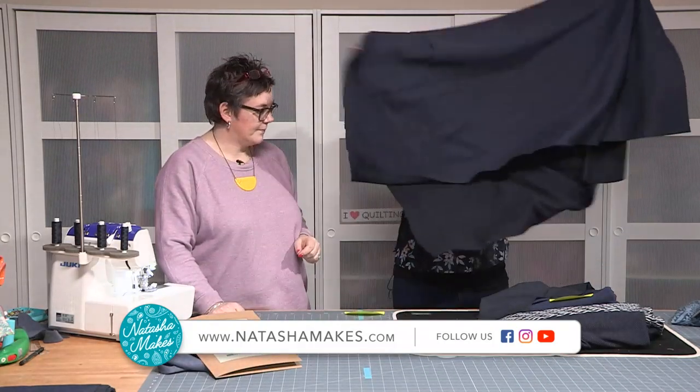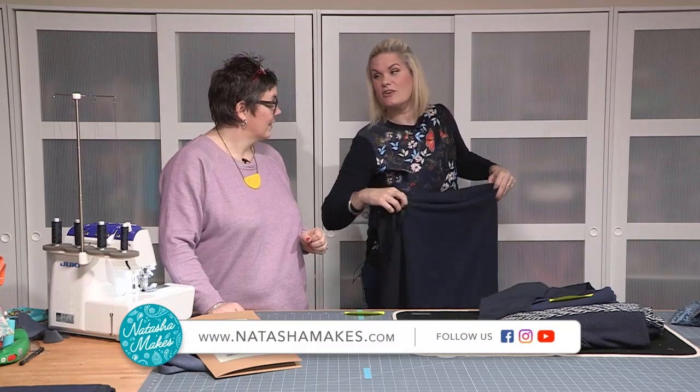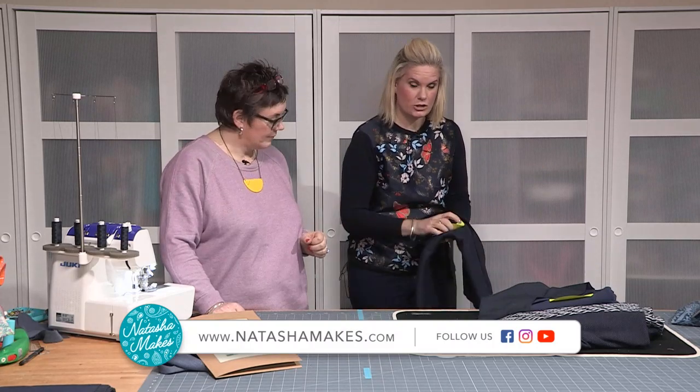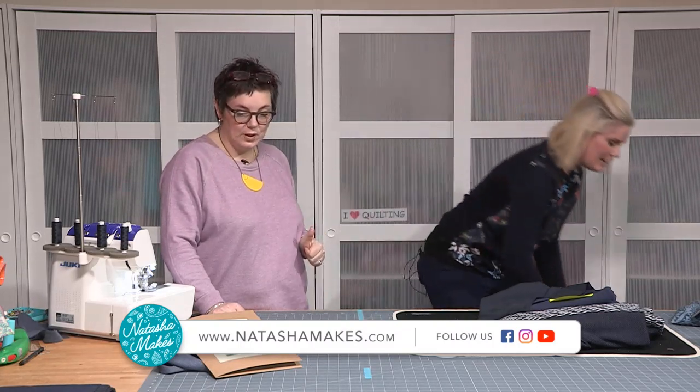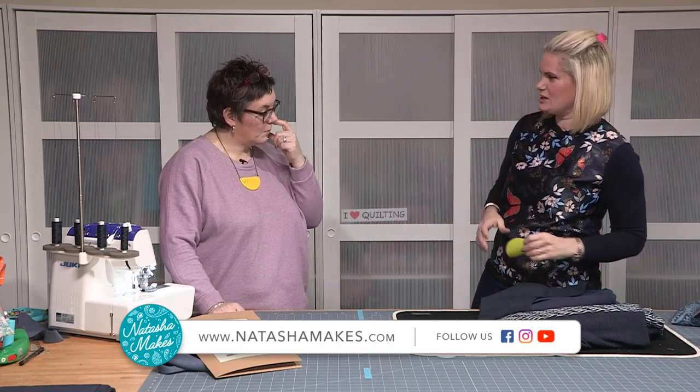Bargain. Yay! And it is 95% cotton. There's 5% polyester. It's just holding it all together. That's fine. Giving it a little bit of stretch. And that is 137 centimetres wide. Brilliant. Next up, a pearl frotty jersey.